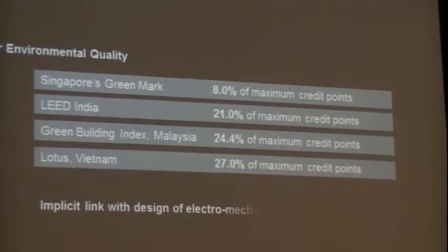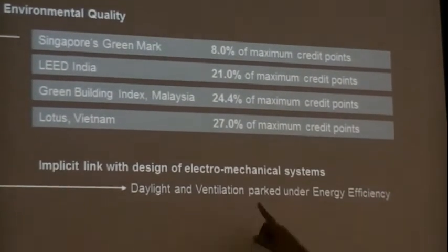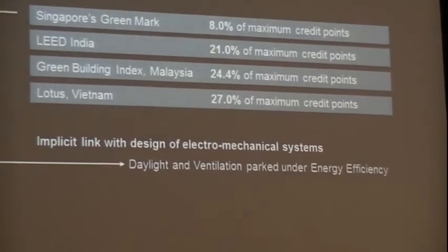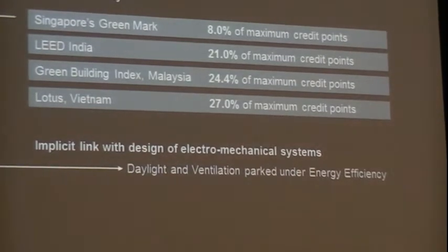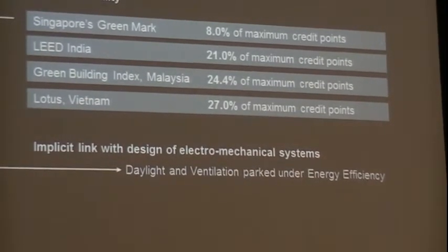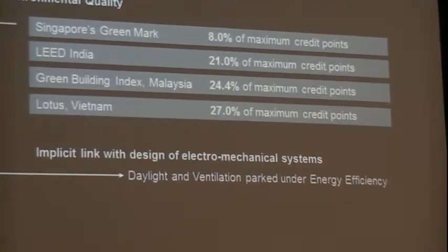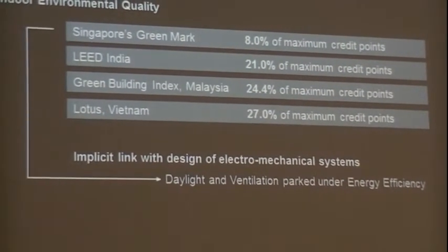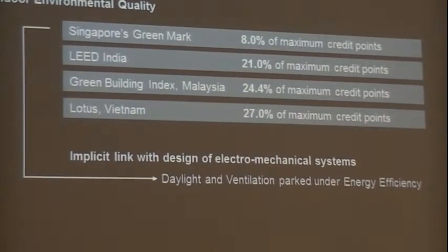What is perhaps more disturbing is that in the Singapore Green Mark, things like daylighting and ventilation, where it's a requirement, is all about energy efficiency, not about comfort. Not about people, but it's about the system. Oh, I have daylighting, which means I can use less electrical light. You see the logic? It's not, I have daylight, people are happier. I have daylight, less electrical light. So the logic is technological.